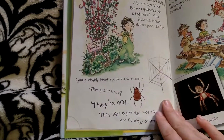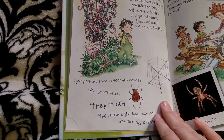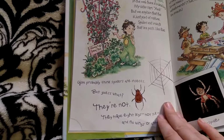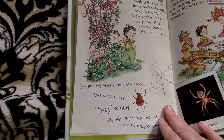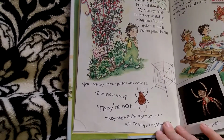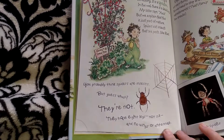My sister is pointing at something. It is a spider. In the web there is a dead bug. My sister says yuck, but we explain that this is just part of nature. Spiders eat insects that are pests like flies. You probably think spiders are insects, but guess what? They're not. They have eight legs, not six, and no wings or antennae.